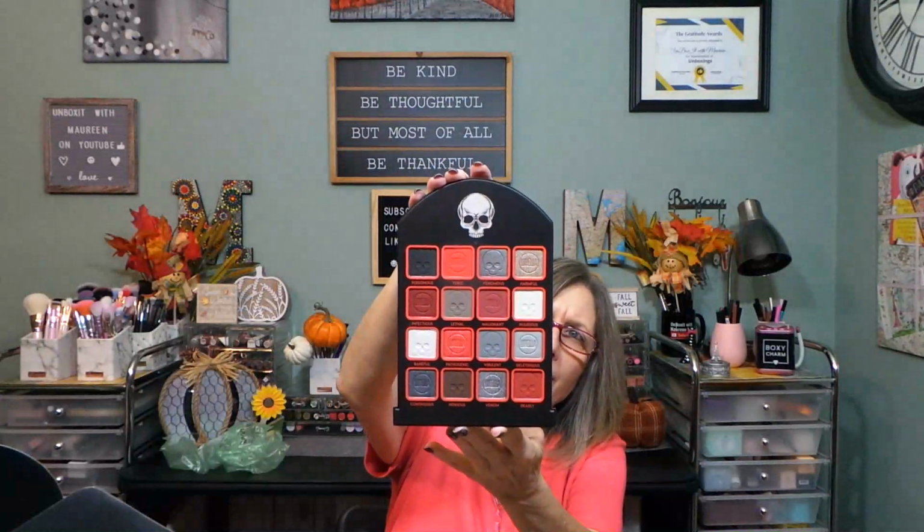Oh, it's just like two sides. I don't know. So this side, right here, it was stuck. There's a mirror. Kind of cute with the skull. Let me show you the palette. This is definitely not for me. This is the palette right here. Just beautiful. It's just not for me. It does have a protective shield. I'm just going to cover it back up. I'm not messing with that. That's just a little too much for me.